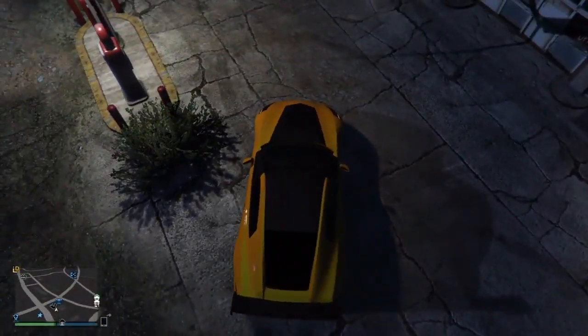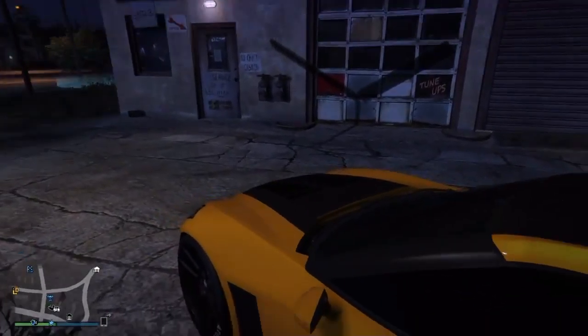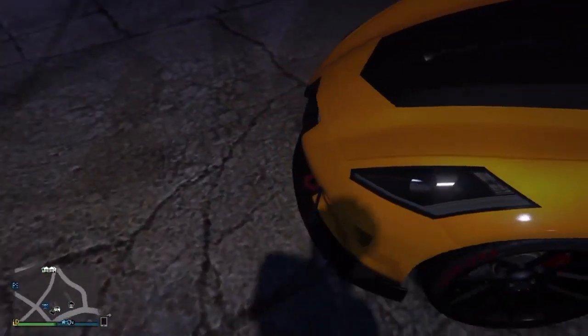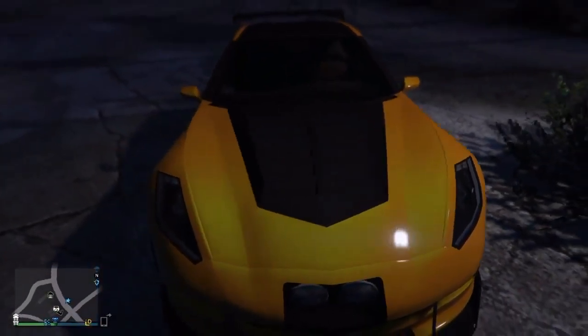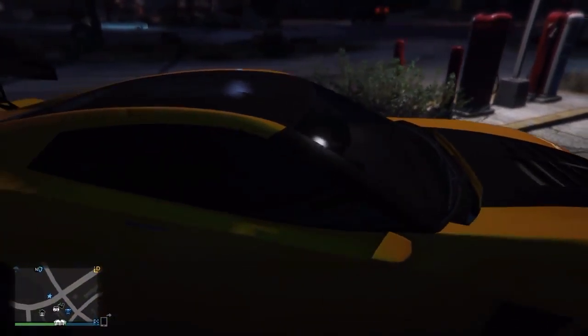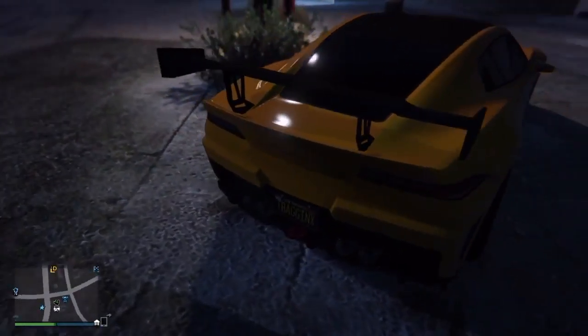Again, custom alloys, custom paint, custom wheels, etc. And just to give you a quick look round in first person view, it's got a very pleasing carbon bonnet there. There's that towing eye that I was referring to, just on the front bumper. Nice carbon frontage, very pleasing setup, and it all comes together very nicely.